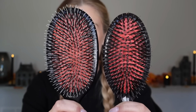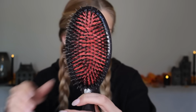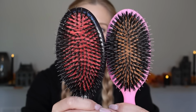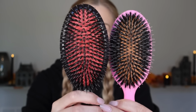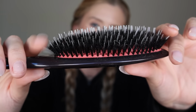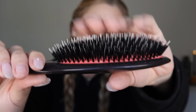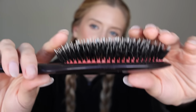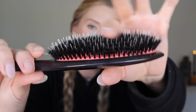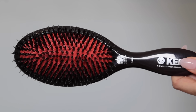Next up is the Kent Classic Shine Mixed Bristle Hairbrush, which is $64.50. This one is still smaller than Mason Pearson, but bigger than Rock and Ruddle. And this one is also more widely spaced than Rock and Ruddle. Definitely more comparable to Mason Pearson in that sense. These bristles are very flexible. Unfortunately, these ones feel pretty pokey and sharp to me too. Not quite as much as Rock and Ruddle, but compared to Mason Pearson, I would say that's really the biggest difference. However, I still think it's an excellent brush.